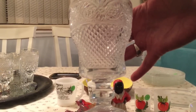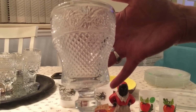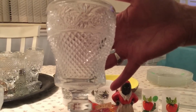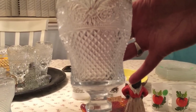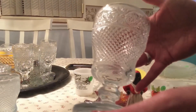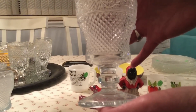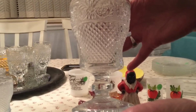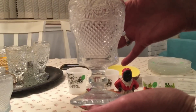The pattern is called American Provincial, and the maker is unknown. That's what they said, unknown maker. So I wasn't sure if that was the name of a company, which I was pretty sure it wasn't, but I did some more research, and you'd be surprised at all of the things that they have listed on eBay under unknown maker, and also replacements.com.